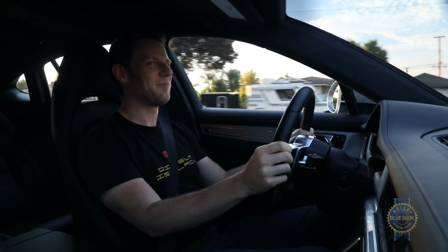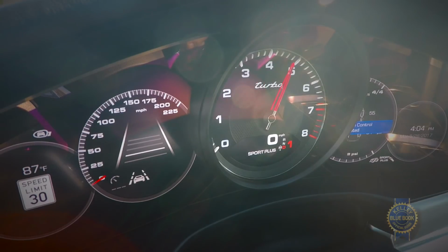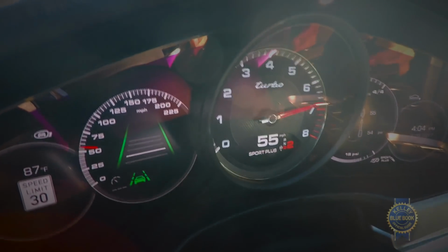And time. I should mention the Sport Chrono package also adds launch control. Teamed with the Panamera Turbo's monster horsepower, it'll launch you from father to hero in about 3.5 seconds.